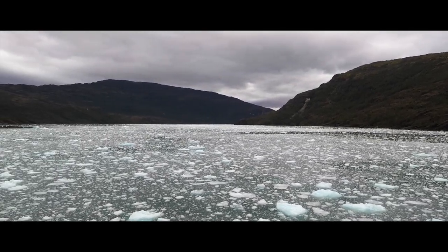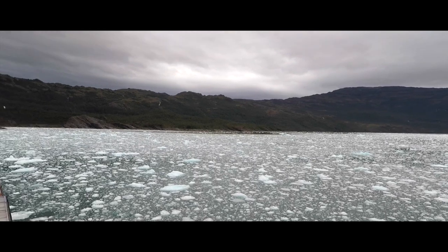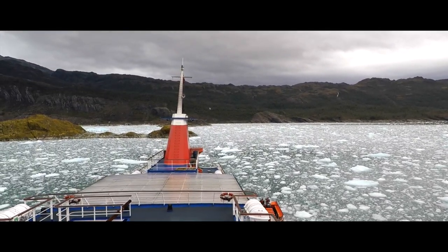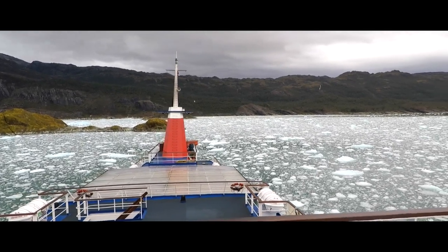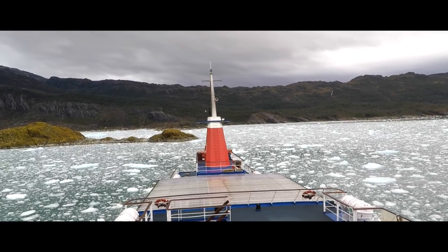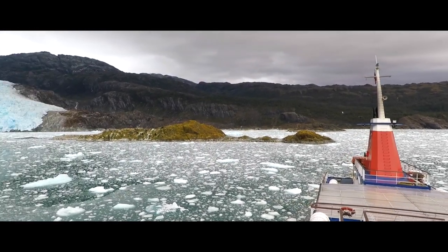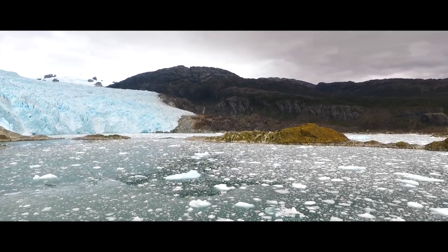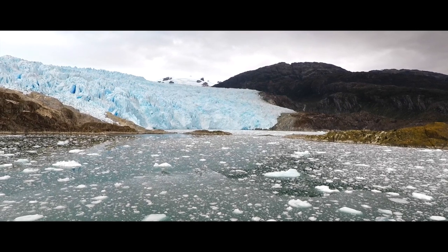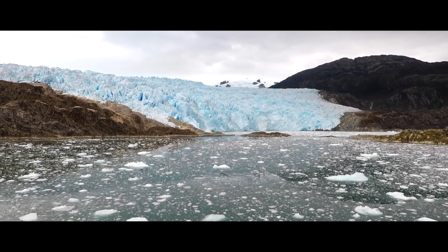So we have arrived in the next fjord. And the boat is anchoring here in this fjord, and there's a lot more ice. We are just anchoring in front of the Brujo Glacier, which is so much higher than the glacier we saw before.